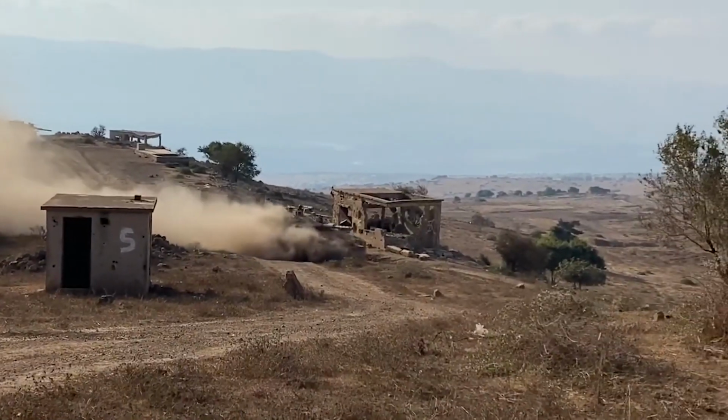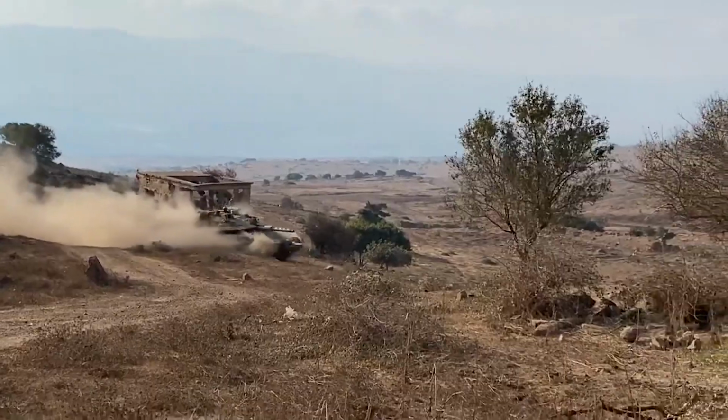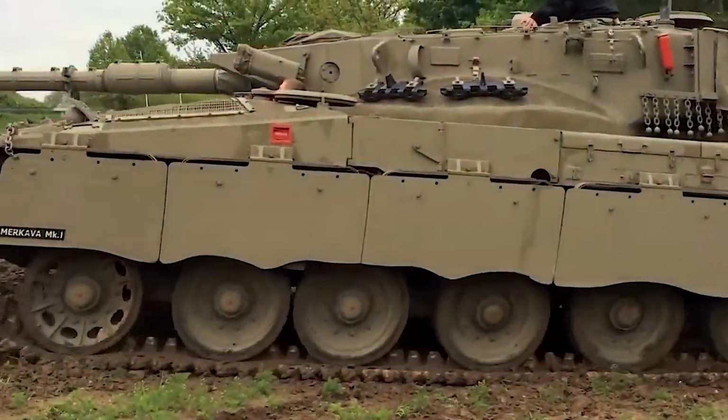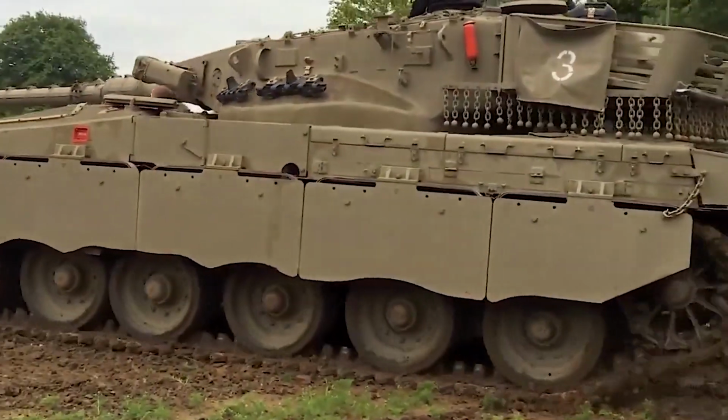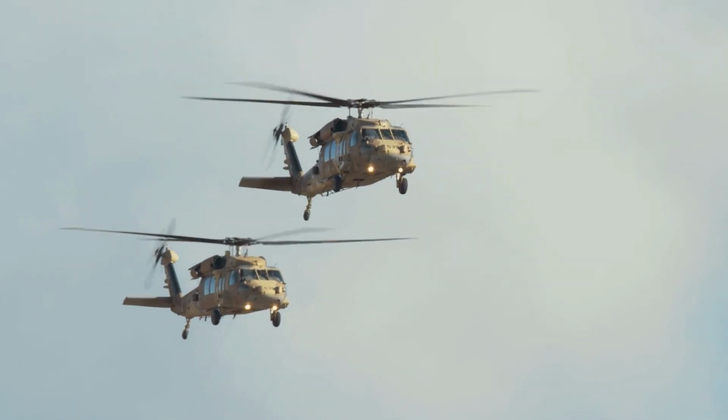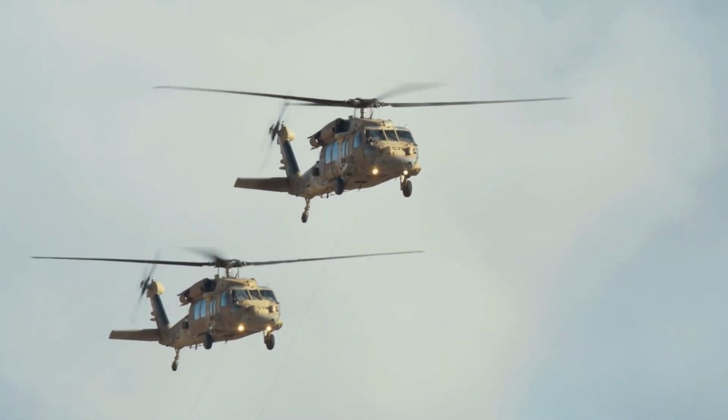The Israeli tank is armed with a 120mm smoothbore cannon made in Israel. The Merkava Mark 4 has a brand new firing control system with some highly advanced features. One of them is a traditional munitions firing system with a high hit probability against low-flying helicopters.